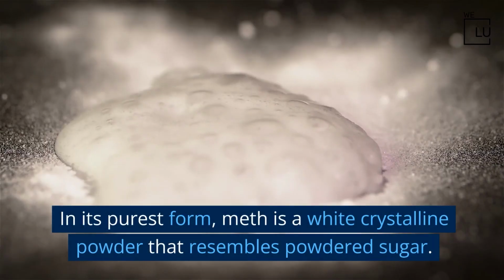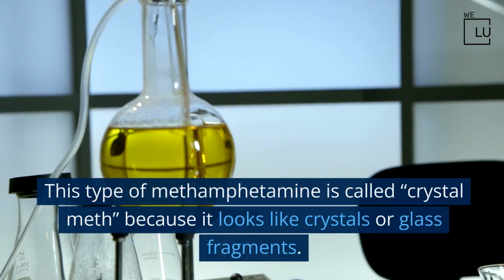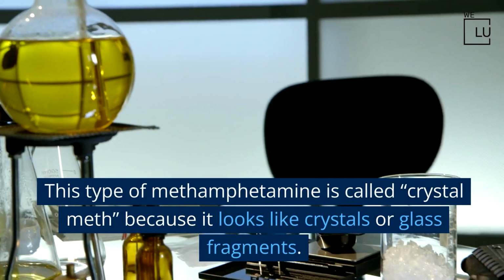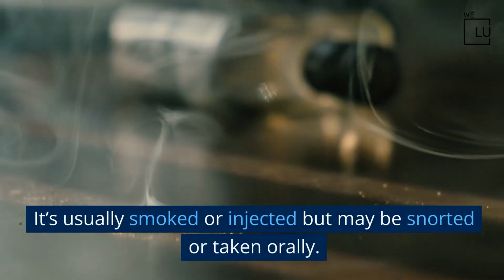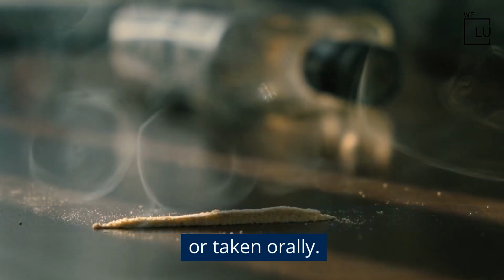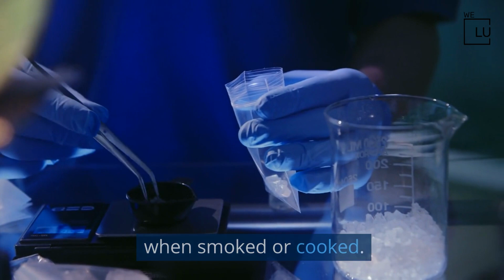In its purest form, meth is a white crystalline powder that resembles powdered sugar. This type of methamphetamine is called crystal meth because it looks like crystals or glass fragments. It's usually smoked or injected but may be snorted or taken orally. Crystal meth can have a strong chemical smell when smoked or cooked.